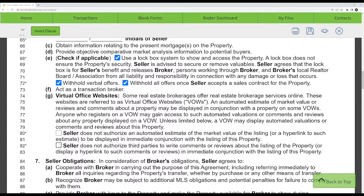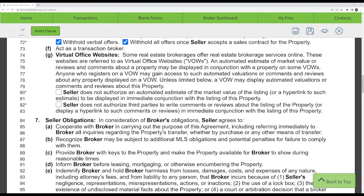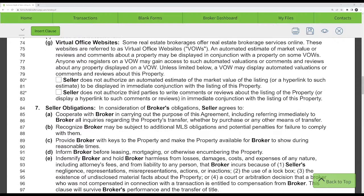For the purpose of this video, I'm just going to leave these blank. I usually always do, unless someone sees it and reads it and complains about it, then I'll check mark them. It's really not a big deal. I've never seen the advertising of the property cause any harm or any issues, whether this is checked or this isn't checked. So it's up to you and your client whether you want this checked or not. Me, I just leave it alone, keep it simple, move along.